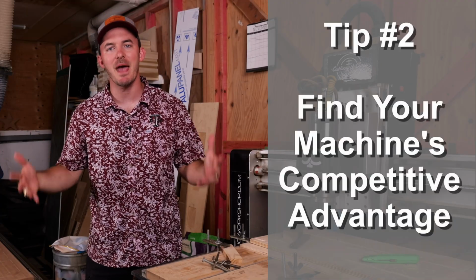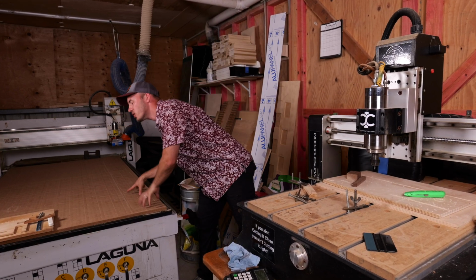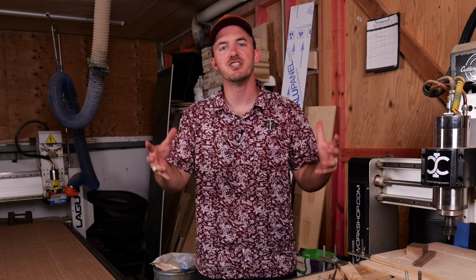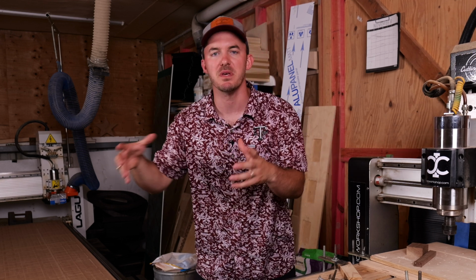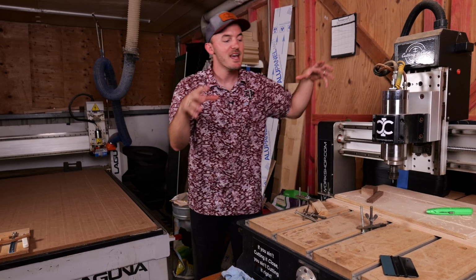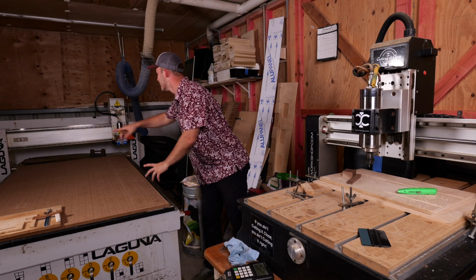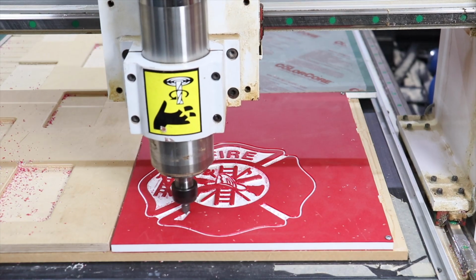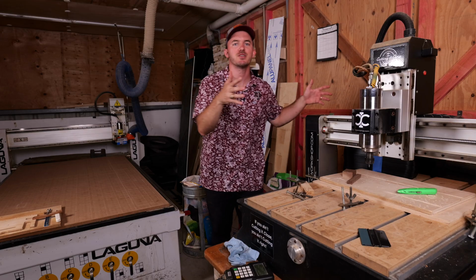Understanding your machine's competitive advantage. So whether you have a smaller type CNC like this or a larger 4x8 CNC like this, just know that each one has its own competitive advantage and you need to kind of build your business around it. And so this machine right here, I've learned throughout the years, is just as good at V-carving as this machine, where this machine is a lot better at cutting out sheet goods because it's made for it and it's a little bit more rigid, and so it can cut out parts a lot faster than this one.